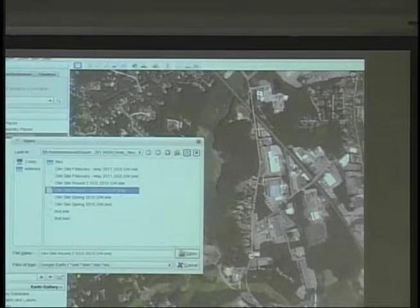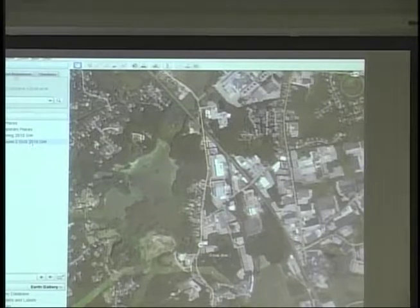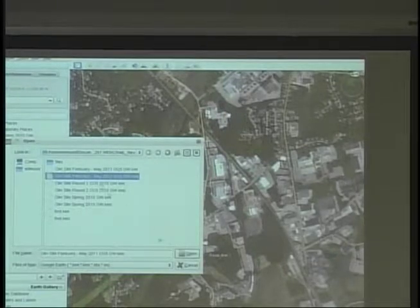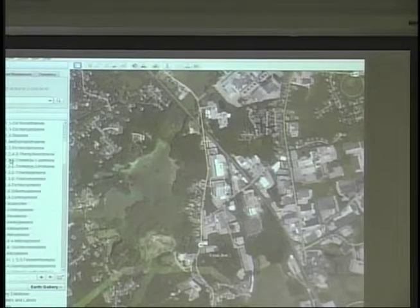This is the round 2 data set. Wait a few moments for it to digest it again. Here it is, round 2. And then the most recent one that we've got is the May 2011 set. Digest those as well. And here we are. And I'm going to expand all three of them, so we've got access to all of them at once.